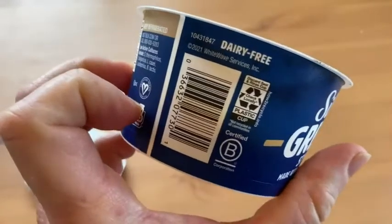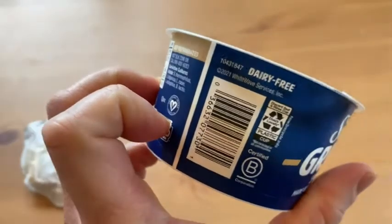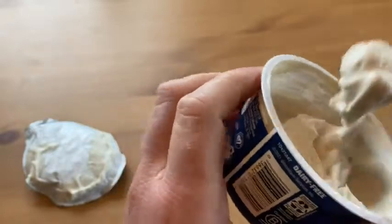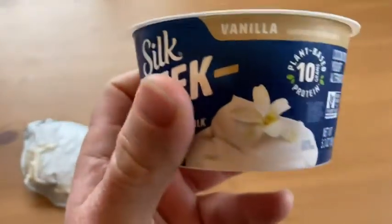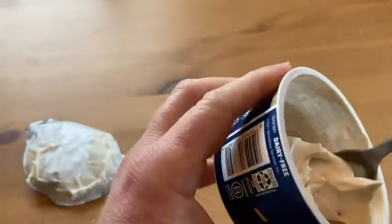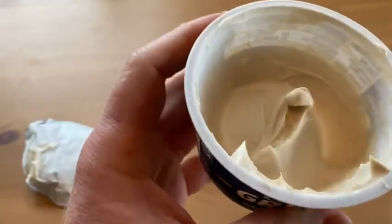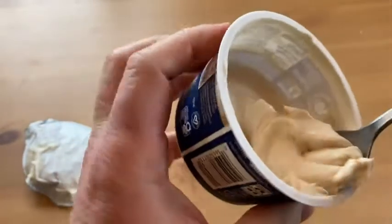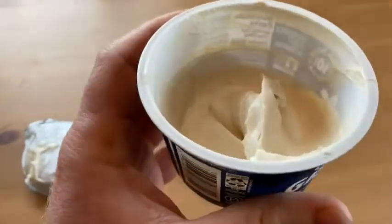I'm having a late lunch here. It's dairy free, which is appealing, I think, if you're lactose intolerant and stuff. But honestly, even if you're not, this is awesome. It's so good. Yeah, this is really nice. Really delicious food.